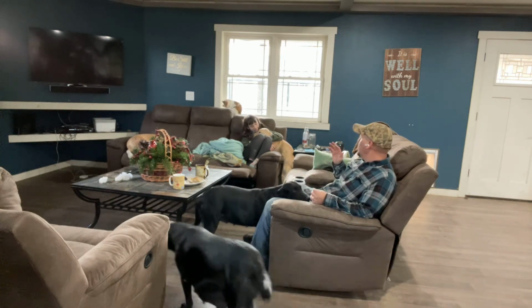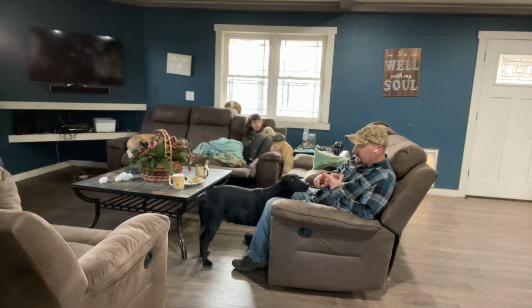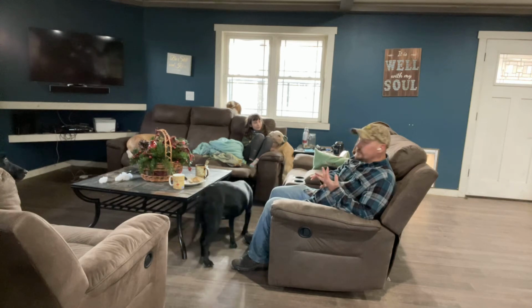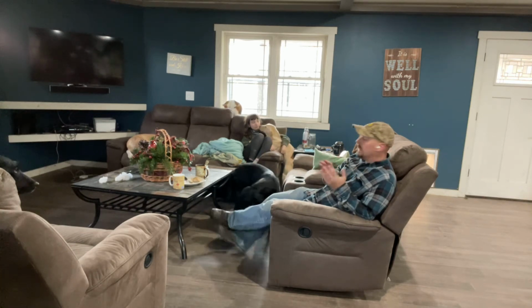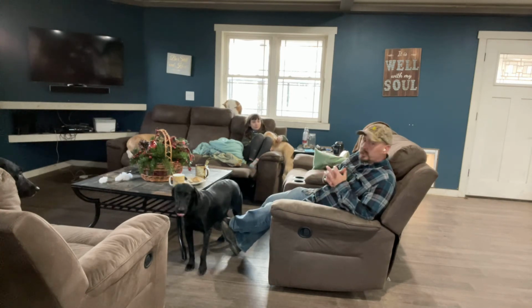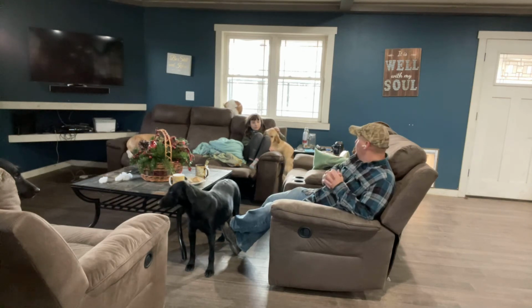So priority number one is her health. Health has been great. Her food has been great. Her stool is very normal. Her vaccinations are all done. I feel like her growth is excellent. She's going to be a well-built dog. She's not going to be a small, frail dog. She's going to be a big, healthy female.